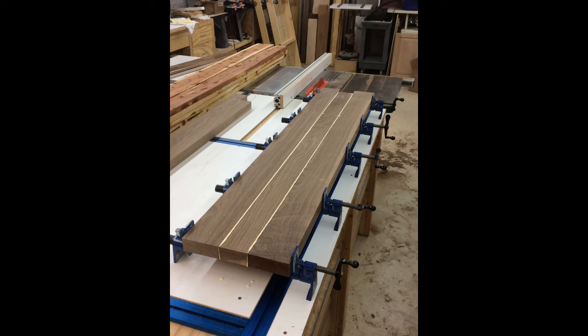Got that all done, milled them down, flattened them on the jointer, ran them through the planer, got them all to the same thickness, then took the three main long pieces of this countertop and glued them together. Now I did that on Thursday, so after that was done, I went upstairs and worked on some more paperwork because I wanted to let the glue have time to set and properly dry. So I let that sit.